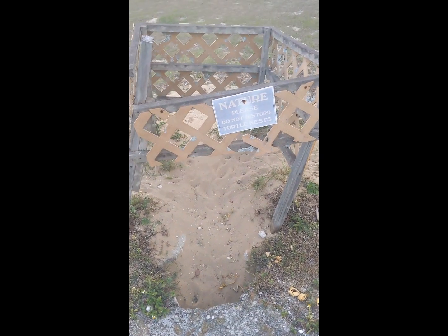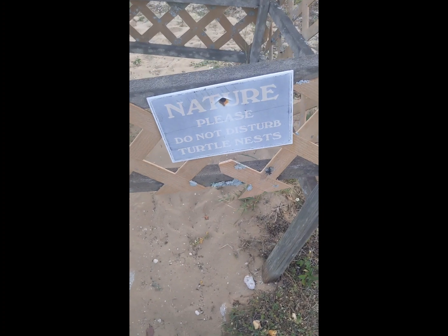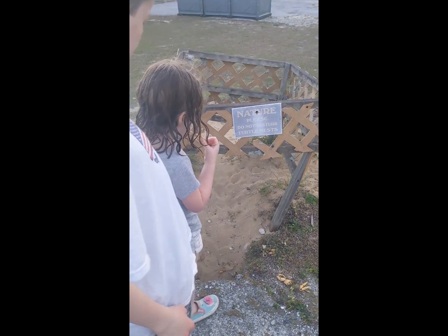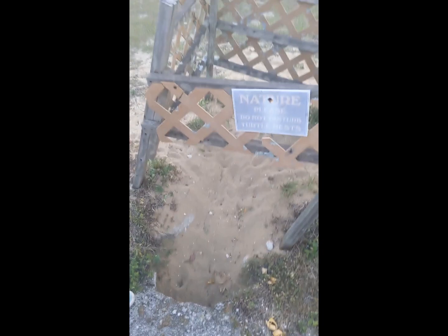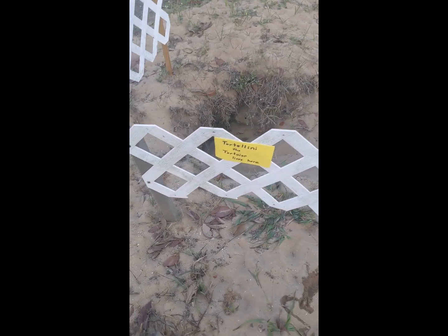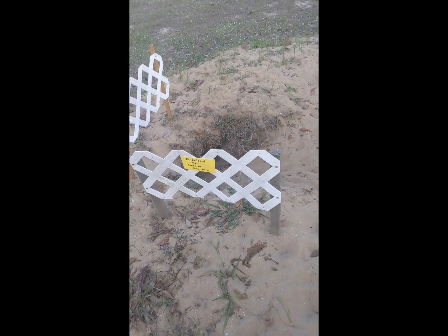All over the campground, there are these nature please do not disturb turtle nests. And they are just scattered throughout the park. And they're all just holes. And we'll try to get you some footage of some turtles on the run. Here's another one. Apparently somebody named the turtle that lives in this one. Tortellini the tortoise lives here. This is the one that's right behind our camper.